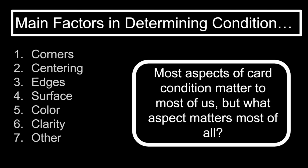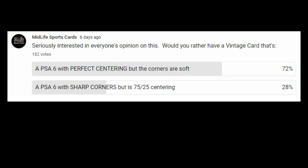So when we look at different condition issues, we have having sharp corners, having nice centering, having nice edges, having a nice surface. Does the color quality and clarity look nice? And there are other issues as well, like print lines and print spots and wax stains, all of the other issues that come into play when talking about looking at card condition. But for this particular video, I really want to look closely and make the argument of whether corners or centering are more important.